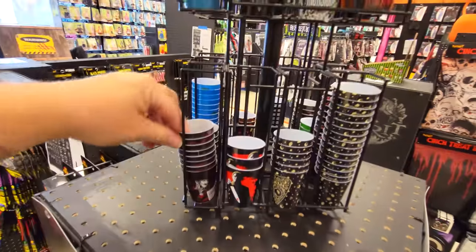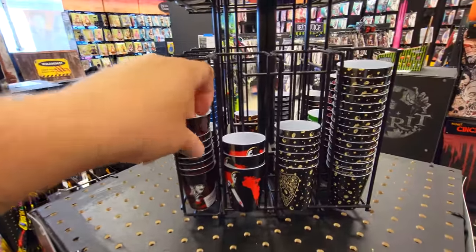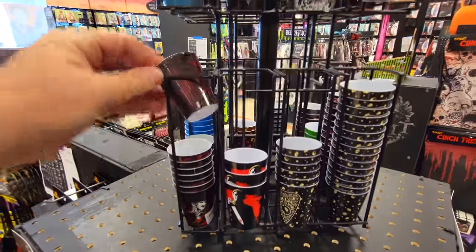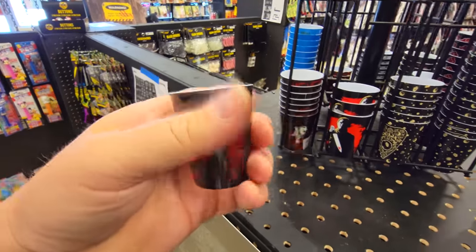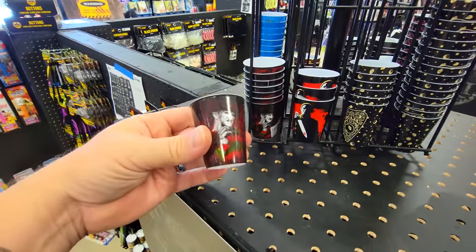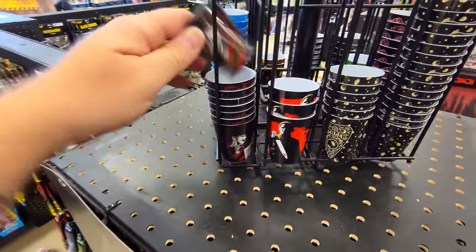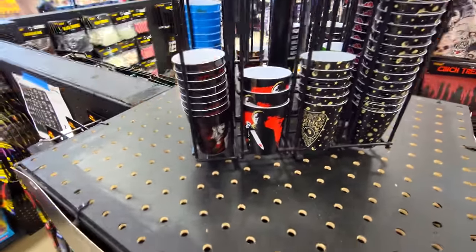Oh, here we go. How cool is this, guys? Let me see if I can get it out of here. It's stuck. All right, hold on. Oh, here it comes. Look at this. Never sleep again. And there he is. Freddy on a shot glass. That is too cool. All right, here's a Freddy shot glass. Okay, let's keep on looking here.